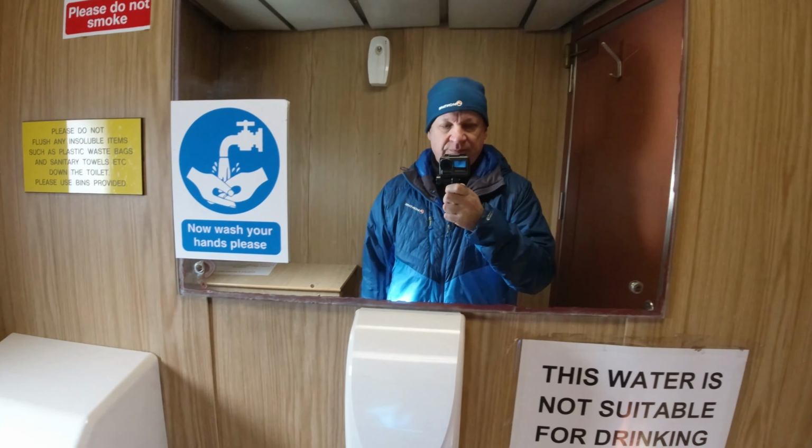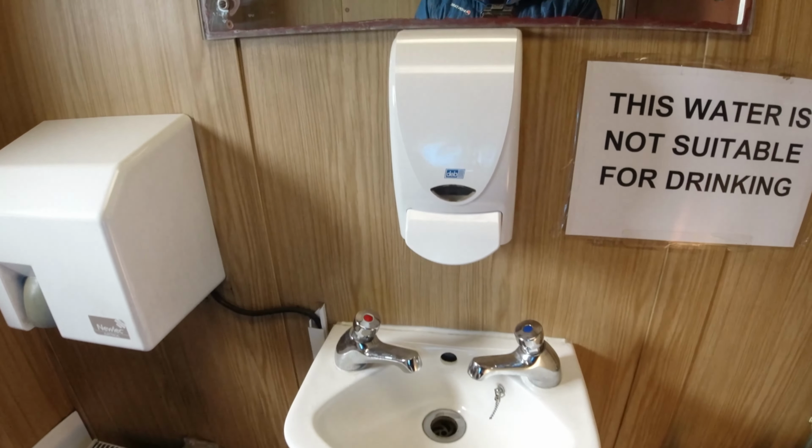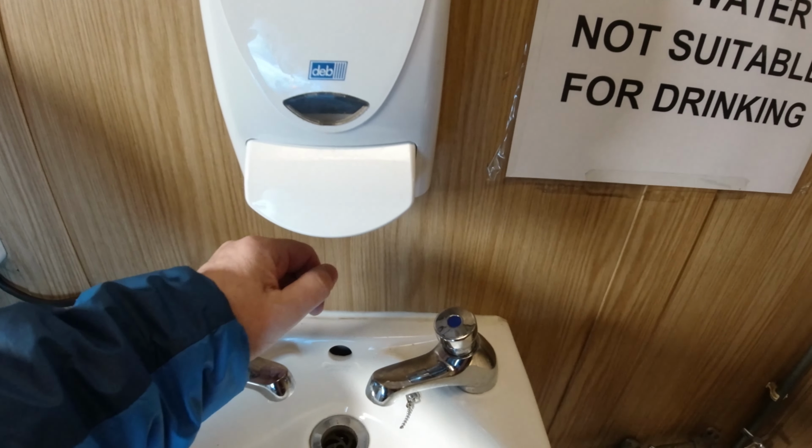Okay, so yeah, I thought it was important to do a quick toilet review, as let's face it, you may need it if the crossing's going to be rough. Mirror above the sink, do not drink the water, by the way. No excuse for not knowing that, is there? Plenty of soap and hot and cold running water.